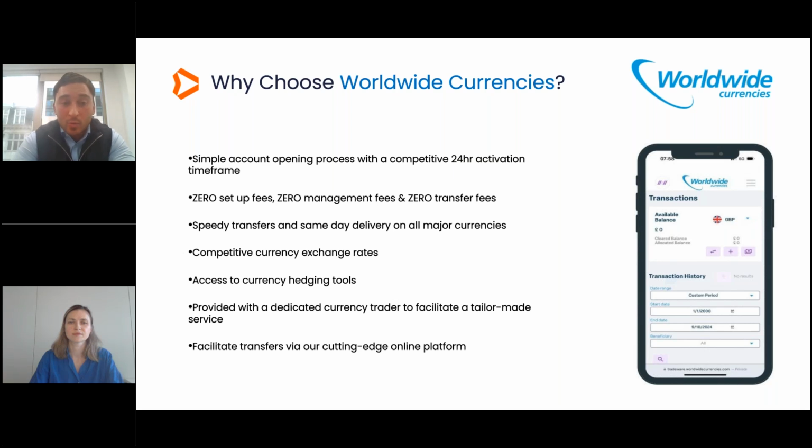And all clients are provided with a dedicated currency trader to facilitate a tailor-made service. And lastly, clients also will have access to our cutting-edge online platform to make transfers at their own discretion, so they can trade directly through myself on the trading desk, and they'll also have access to our online app where they can trade on their own as well. So it's good, they've got the best of both worlds in that respect.